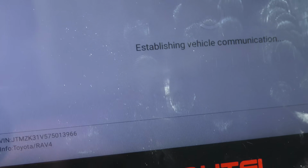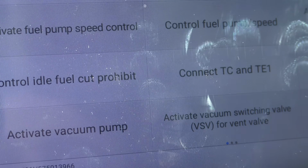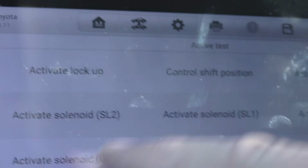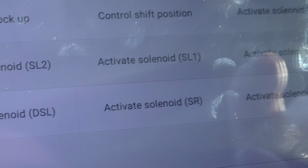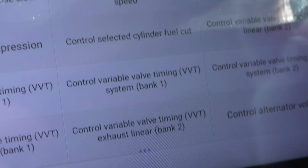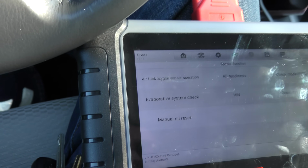Looking at the data here, if you're really going to work on your own vehicle, you can see these things can do quite a bit. All of the active testing it can do. Fuel pump, vacuum switching valve. Look at all the things it can test out. Control valve timing, variable valve timing. Lock up the torque converter, activate that. Activate the shift solenoids. Look at this stuff. I mean, it kind of makes your head spin. Control all cylinders fuel. Look at what this thing can do. It's insane. The memory, reset your oil change.